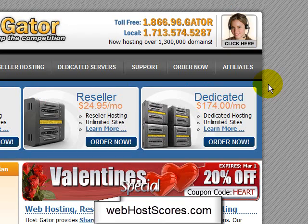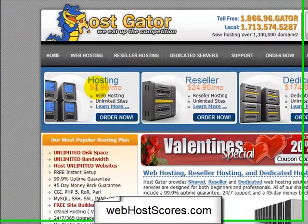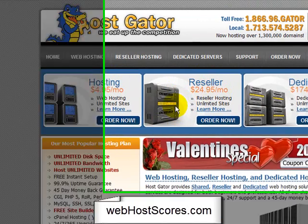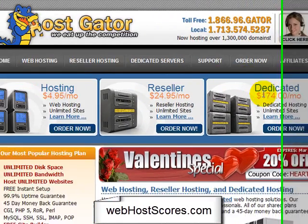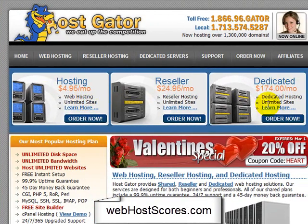So this is HostGator's landing page, their home page. You can see they've got 3 different standard accounts. Just their hosting, basic hosting, $4.95 a month, reseller, and that's if you want to resell your hosting to a bunch of people, which you can make pretty good money doing. And dedicated. So if you've got like a gigantic website and you don't want to share a server like you would be with these two, then you can always go with that. It's $174 a month, which is actually pretty reasonable.